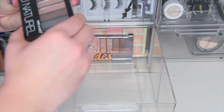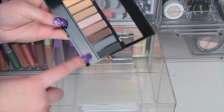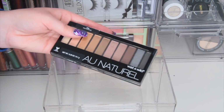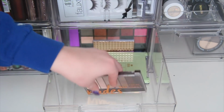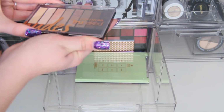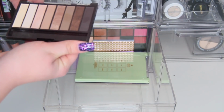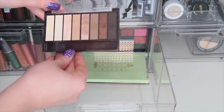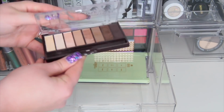Next, I have this Wet n Wild palette. I'm going to go ahead and declutter this because I don't really use it. It is a really nice palette, but I already have so many colors like this, there's no sense in holding on to it. The next palette I have is the CoverGirl True Naked Nudes palette. I'm going to go ahead and declutter this because I don't really use it. The shades in here are gorgeous. Like I said, I have a bunch of neutrals already. So I'm going to go ahead and get rid of this.